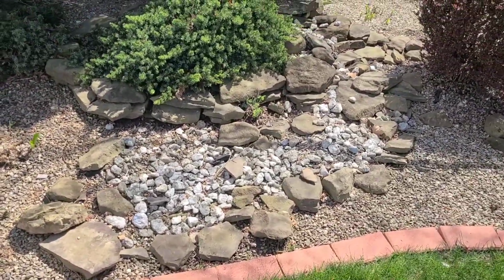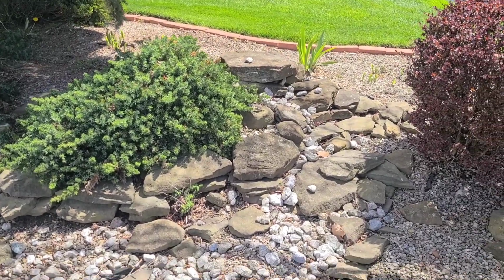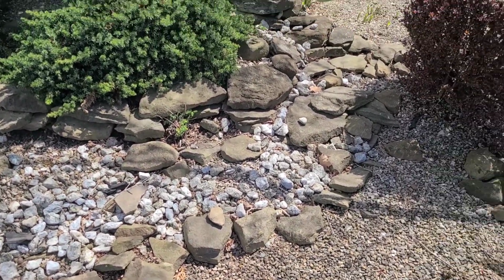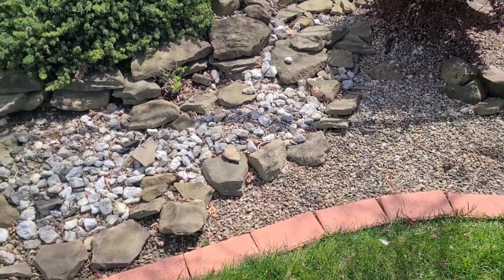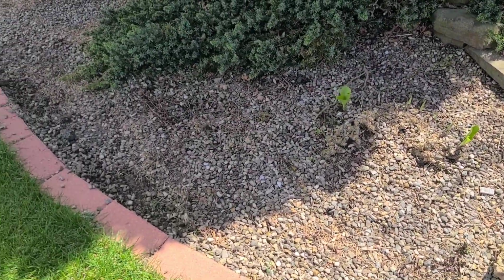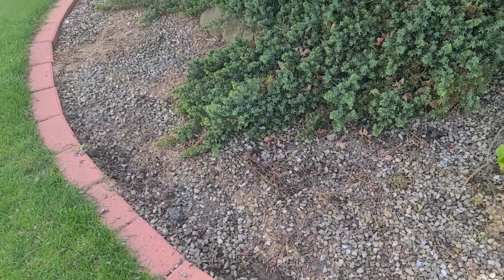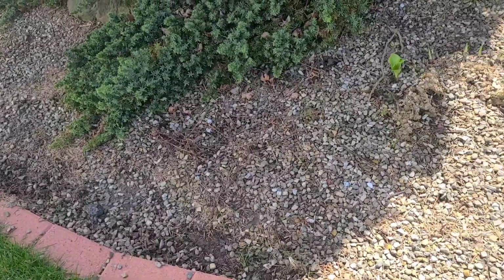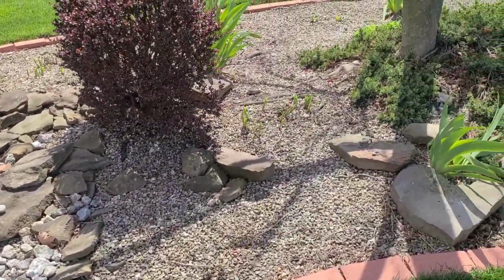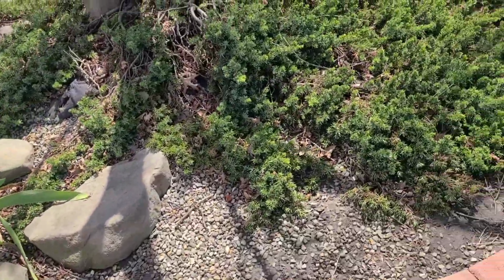Here I'm going to fix this area too. I made this what's supposed to look like water coming down, the white rock representing the water. I'm going to increase this area down in here, but you'll join me for that. Also, I planted mint all in here, and again, it really took off last year. I'm hoping it's going to start popping up because the deer hate mint. They hate that smell, and hopefully it will deter them from eating any of my hostas.